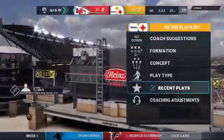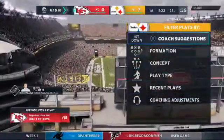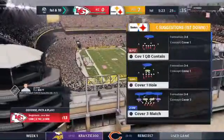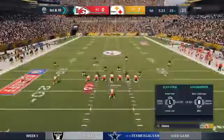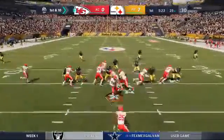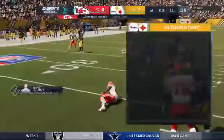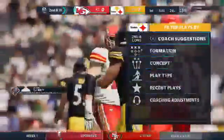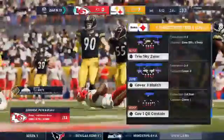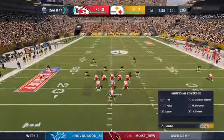The Chiefs take over 1st and 10 at their own 25-yard line. Mahomes will lead the Chiefs. They'll run for the first time with Clyde Edwards-Helaire. And he will lose yardage and be backed up to the 24. Officially, it's a 1-yard loss. That's going to bring up 2nd and 11 at the 24-yard line.